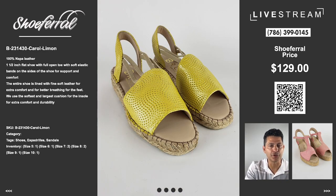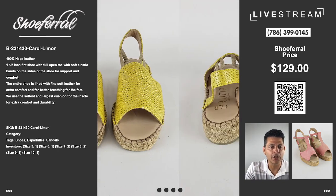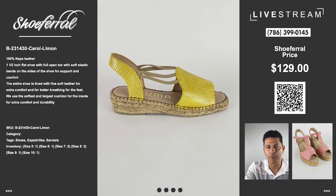And the last one we're going to do today is this flat open toe espadrille. It has a 1.5-inch flat shoe with an open toe, soft elastic heel strap, and this is the yellow lemon color, and you can see that that's very comfortable. Again, you can purchase this using the QR code.